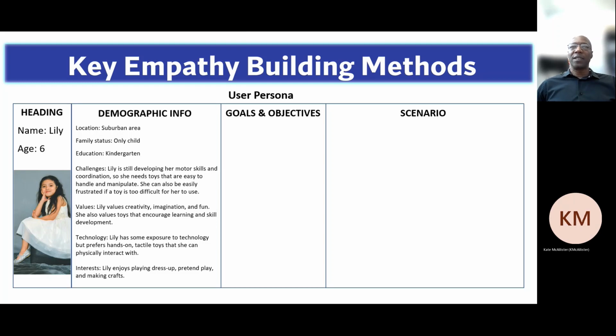Step 2. Add a demographic profile. The factual demographic details in the user persona complement the fictional name and image, adding realism to the persona based on user research. The demographic profile comprises personal background, educational or professional background, user environment, and psychographics. Here's what that could entail. So we have the personal background. This could include gender, ethnicity, education, family status, persona group. For example, working mother. For instance, Lily, the persona, is an only child in kindergarten.